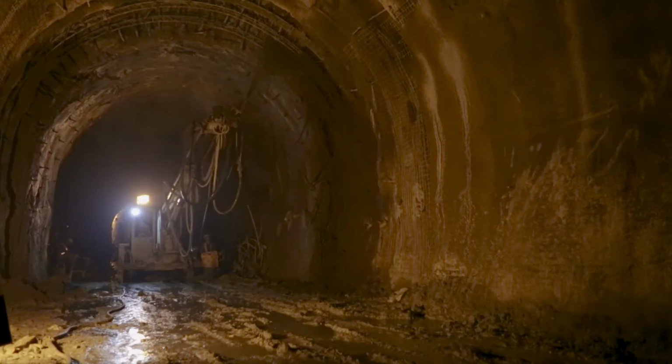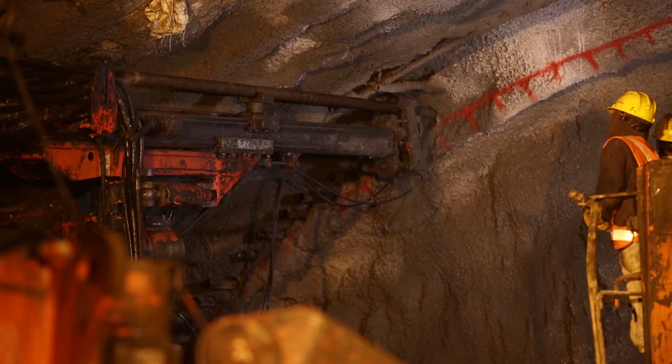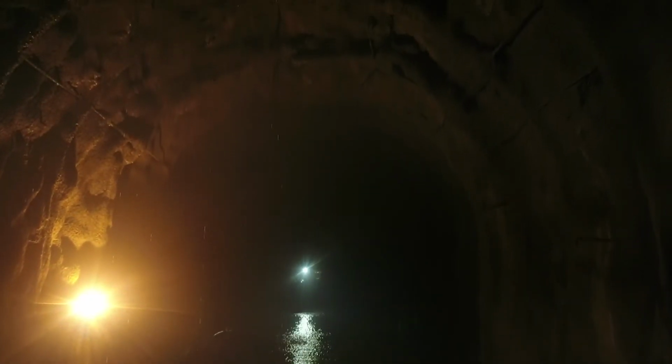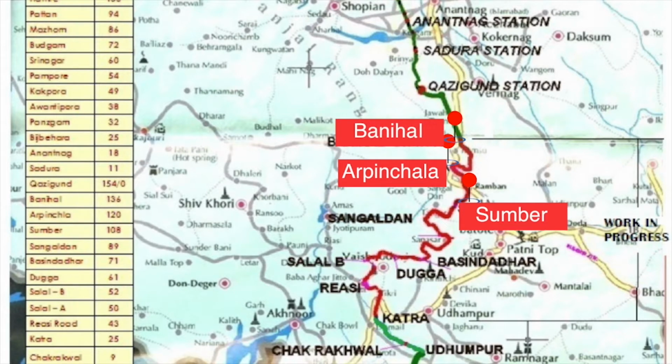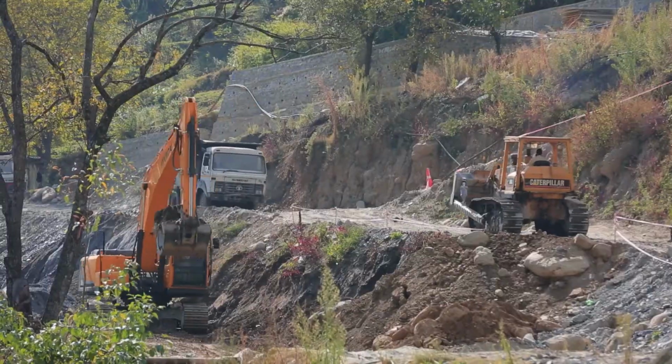shotcrete application through sprayed concrete pump and robo-arm. For this, they are placed promptly after blasting, anchored at the end, tensioned and then grouted to resist corrosion and to prevent anchor creep. There will be another hilly station at Arpinchla, which falls between Sumbar and Banihal stations on the line. The work on this station is going on in full swing.